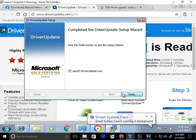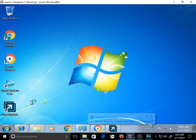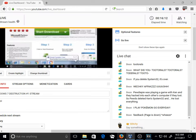Driver update, beautiful. Okay, wow. Oh, PC's looking pretty healthy. Looks good. Looking good. Right here, baby. Whew. Feedback.